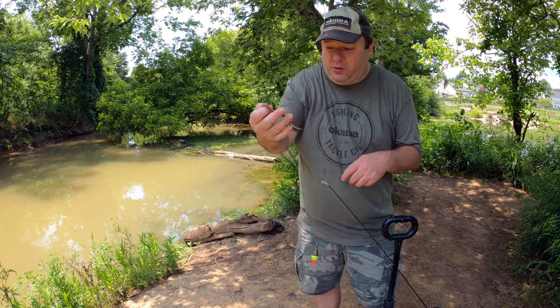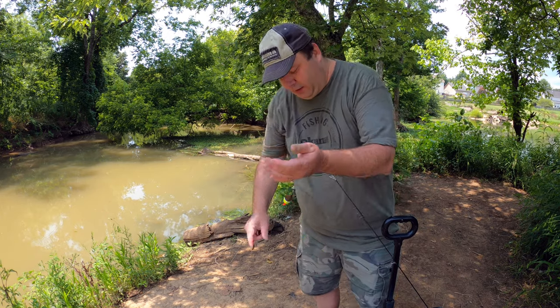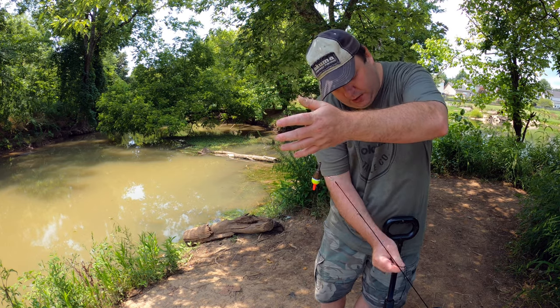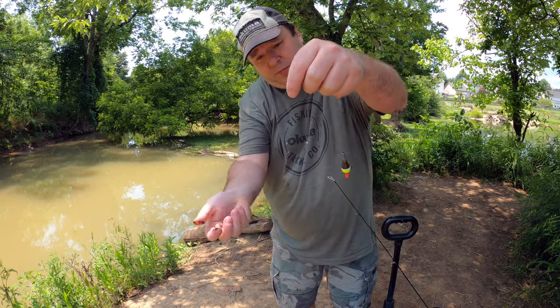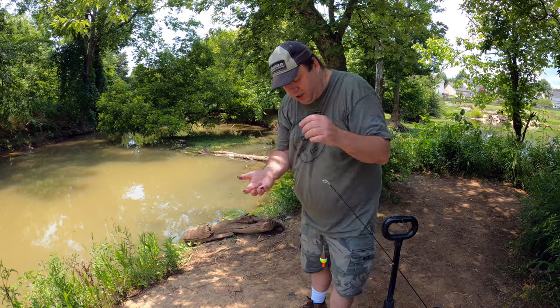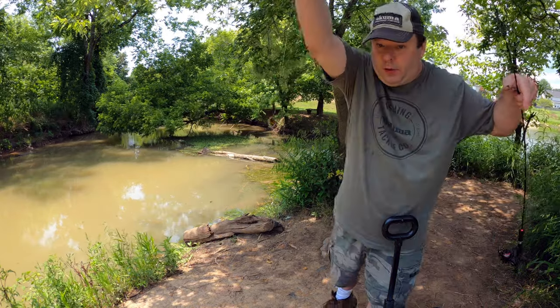This is why I'd rather use red worms. These nightcrawlers are pretty big. And I think this is a size 4 bait boss hook. Maybe a size 2. So I gotta cut this guy up in tiny chunks to get on my tiny hook. There we go.